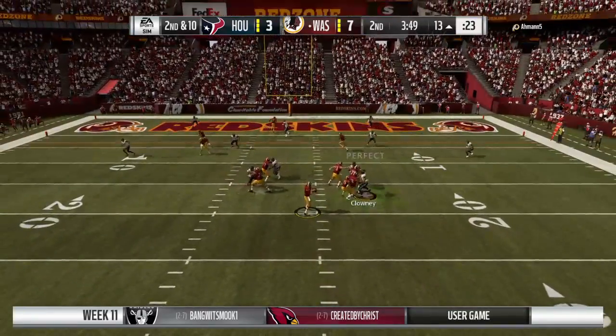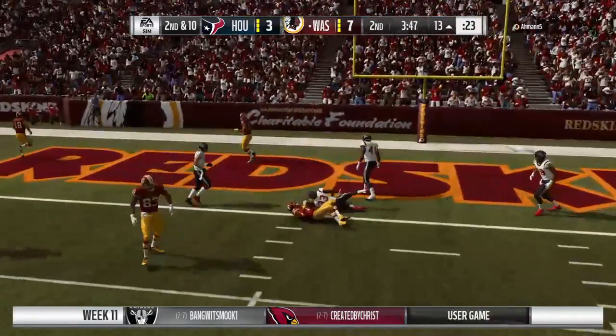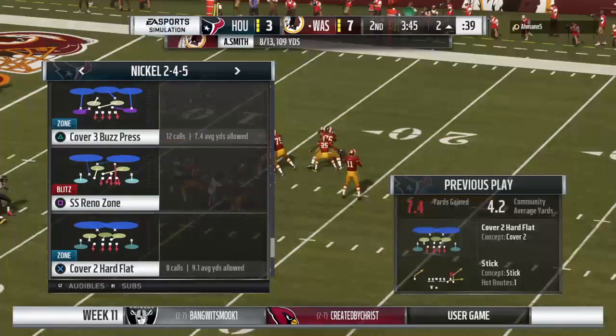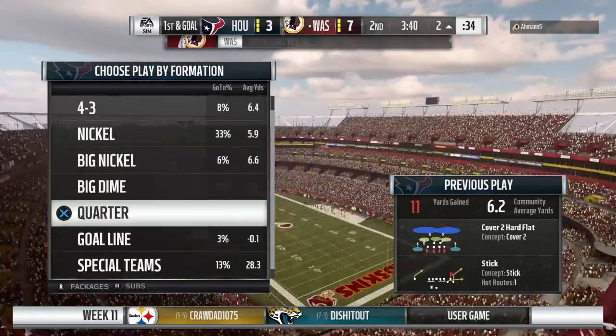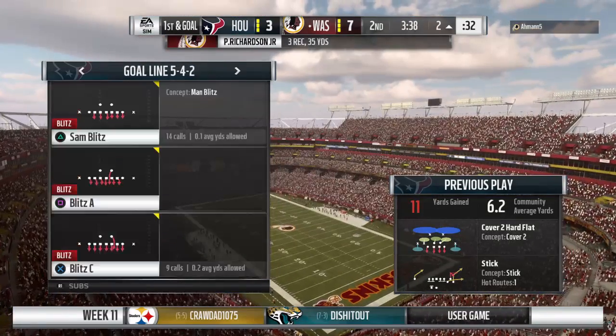On 2nd and 10, Smith. The quick slant caught. And he'll be taken down at the 2-yard line. That's good for a Redskin first down. Richardson on the reception from Smith.